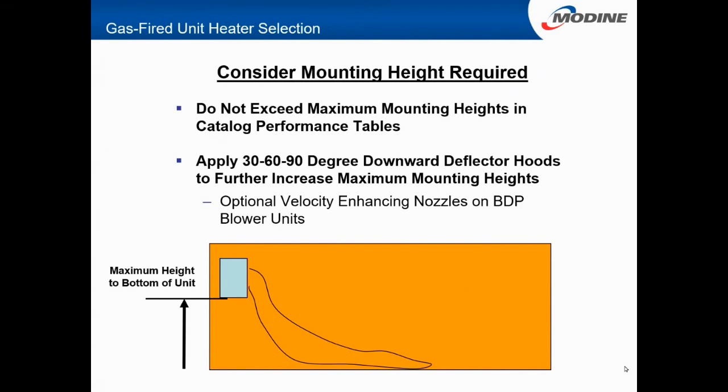You can't put the enhancing nozzles on the propeller units, like the blower units have, I'll show you, which direct the velocity down more. And for the blower unit, you can put ductwork and stuff, we'll talk about that. But make sure the maximum mounting height is the bottom of the unit. I do have charts a little bit later here that show the airflow at those heights.